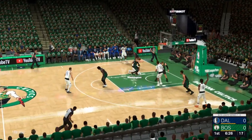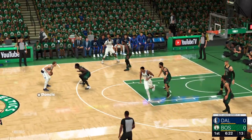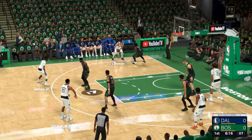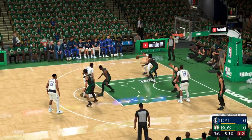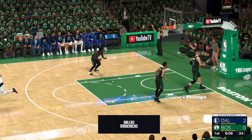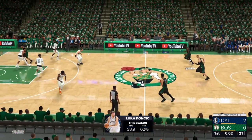Washington against Tatum. Doncic outside. Back to Washington. Pass to Jones. Doncic on the wing. Six on the shot clock. Nice start for him, sinking his first shot. Wow, you see the physical defense against Luka didn't even matter. He powers right through it.